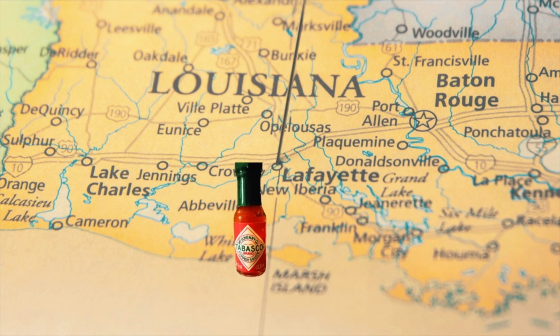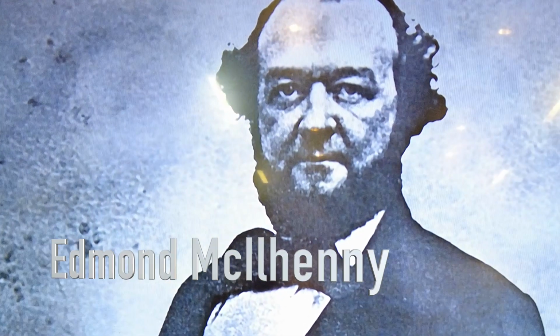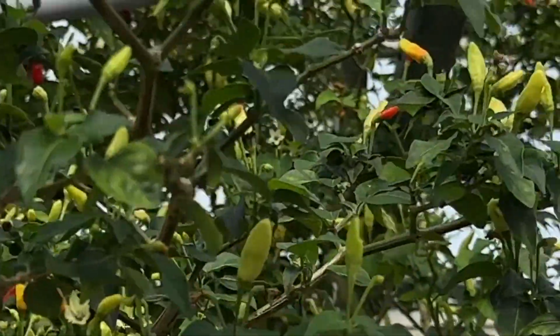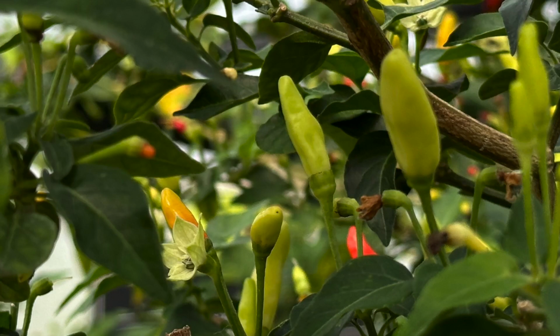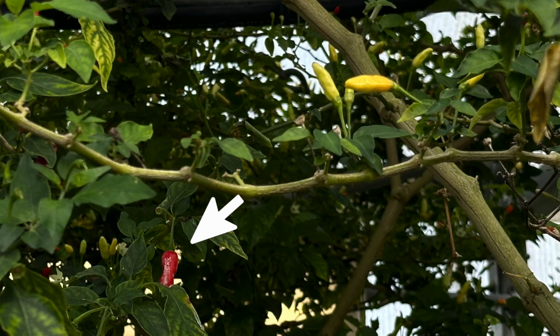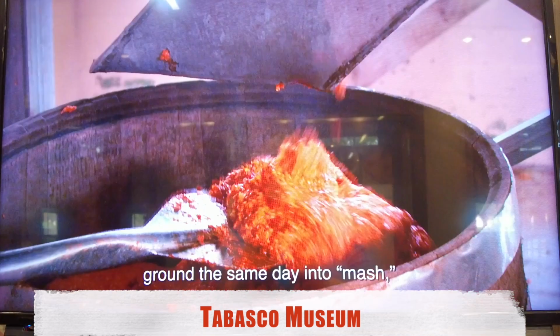Just a few miles from Lafayette in New Iberia, deep in the heart of Cajun country, Edmund McIlhenny began growing Tabasco hot peppers from seeds that came from Mexico and Central America. The seeds are planted and the peppers turn from green to yellow to orange and finally red. The peppers are then picked by hand, ground into a mash with some salt, and placed into barrels.